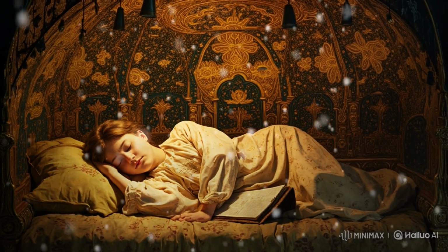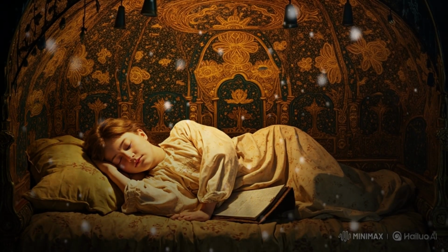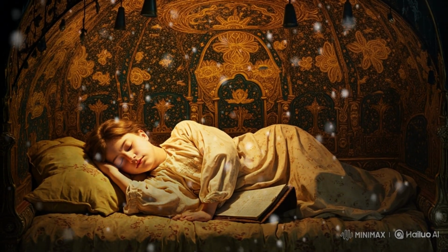Your bed may not rotate. Your room may not smell like boiled lettuce and lavender vinegar, but perhaps in some odd way you understand these people better than you expected.